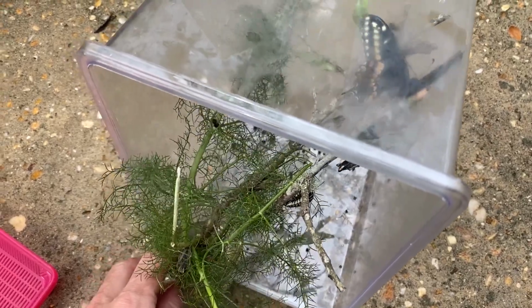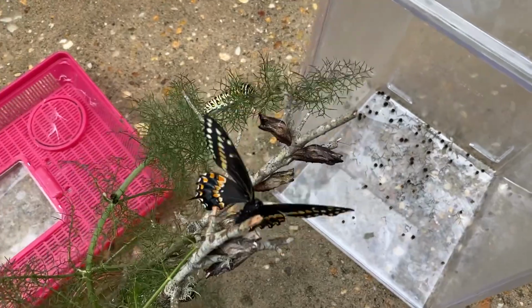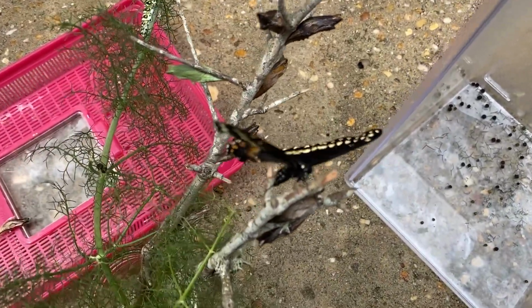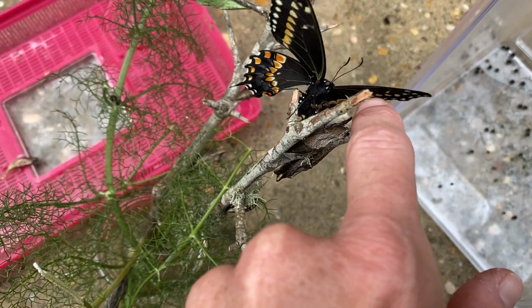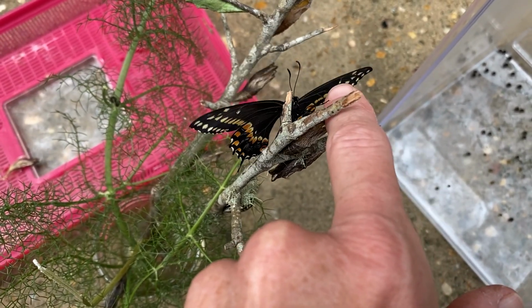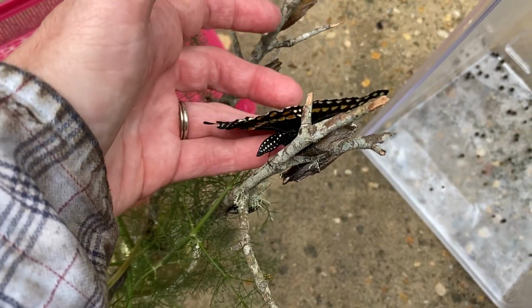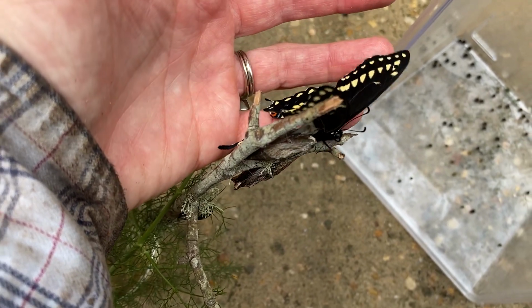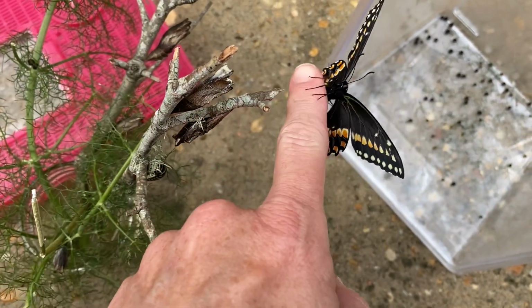I don't know how long it's been in here, so I'm just going to pull this whole thing out. You can see there are chrysalises, and I've even got some caterpillars that are still in here. Let's see if it'll go. Oh, it's thinking, no, I don't want you. Come on, that's all right. Oh, okay. There we go.